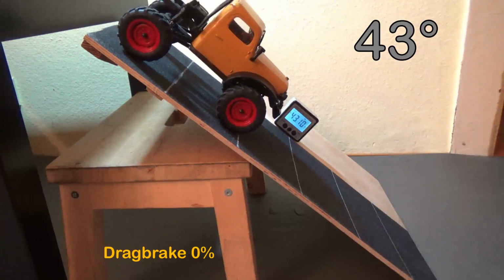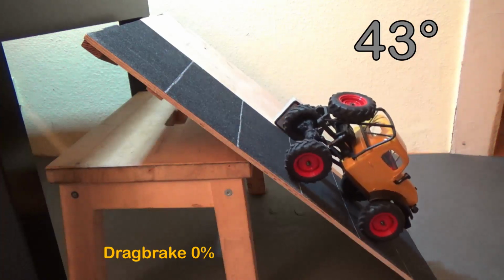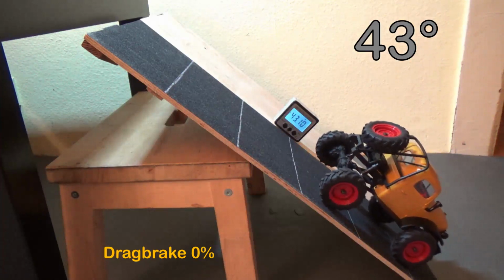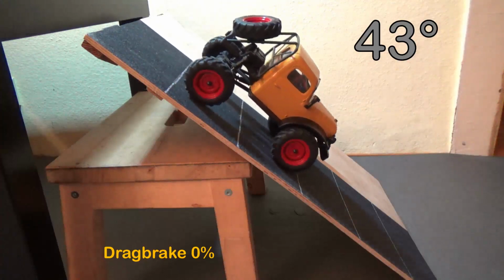And 43 degrees. No, not even 43 degrees. Second try. Maybe. Come on, 43 degrees is nothing, but no. Third try.